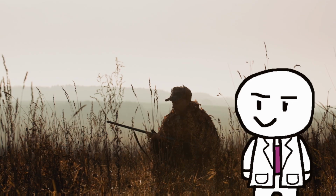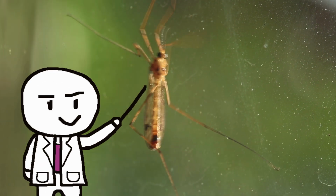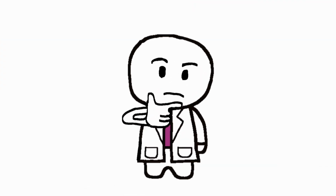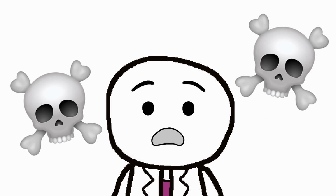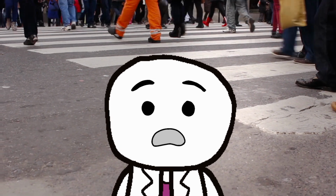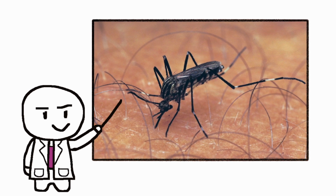Mosquito. The mosquito is a common pest that can be found on every continent except for Antarctica. While it may seem like just a nuisance, the mosquito actually causes more deaths than all other insects combined. Every year, they cause over 1 million deaths globally. That's right, the mosquito is the deadliest animal on the planet.